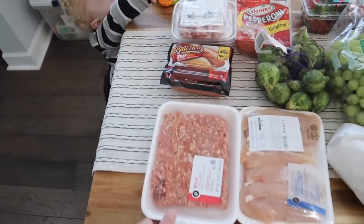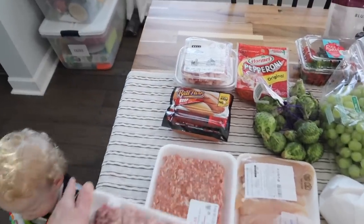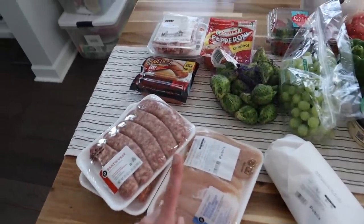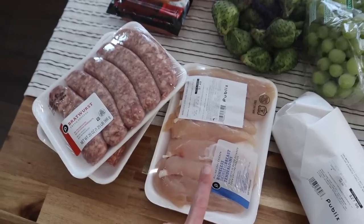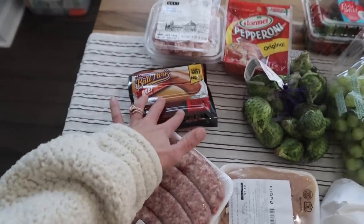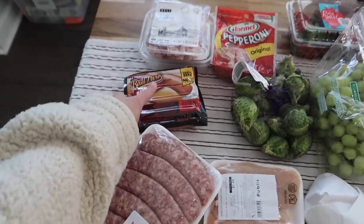I also got some ground sausage. I got this to make egg roll in a bowl. So it's basically the egg roll without the roll. I also got some chicken tenderloins to make chicken and fried rice, like a stir fry. It's definitely a go-to and a staple in our house. And then we got some hot dogs to go with the brats because the kids prefer these. Actually, Aria is the only one that likes the brats. The rest of the kids prefer hot dogs.